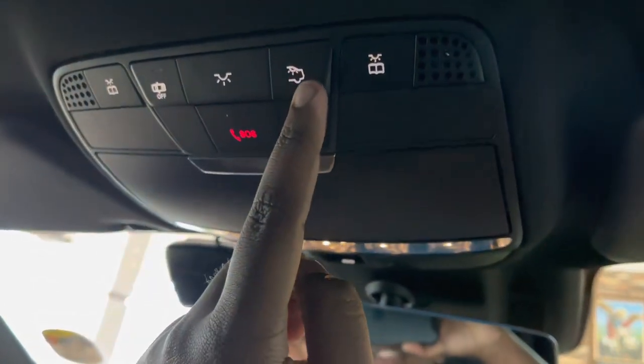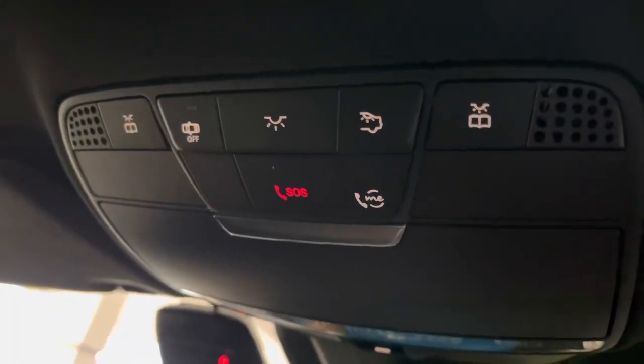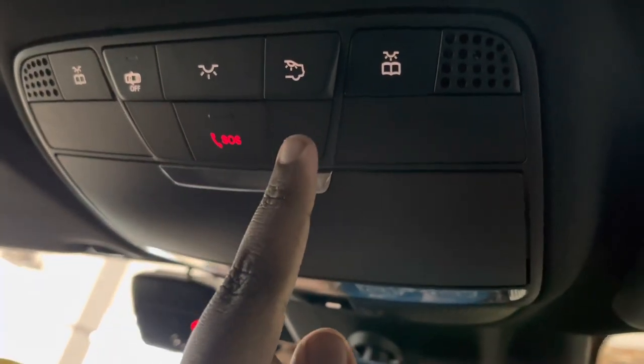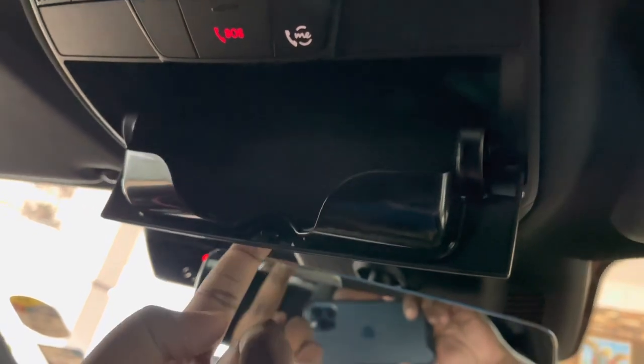You get your rear interior lights as well. You can turn it on via here. Turns on the rear parts, as you can see right there. Then you get a button to turn off the lights, SOS emergency button, and a Mercedes Me call button. Sunglass holder.